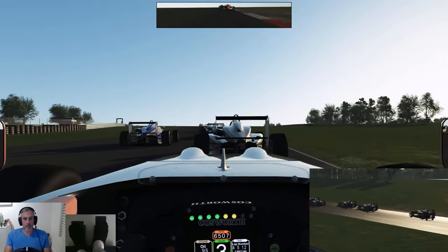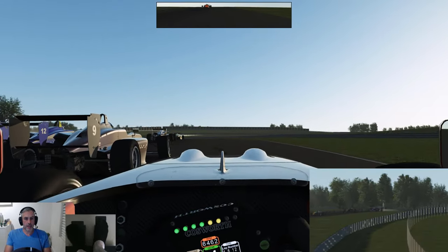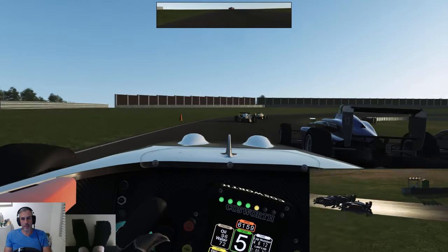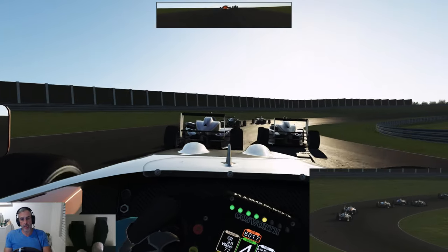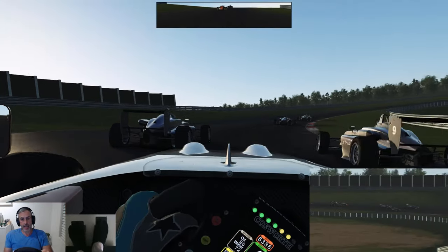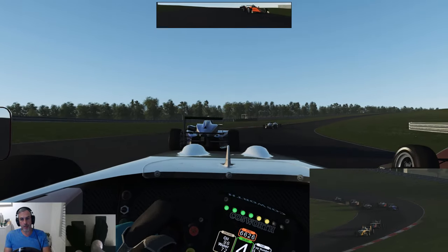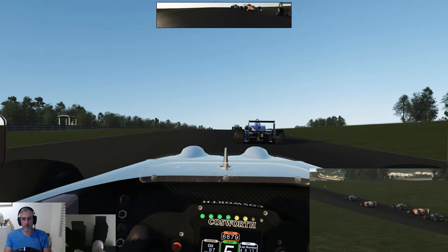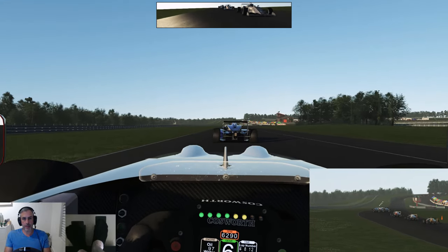So I put some setting changes in that a mate of mine, John Simon in Canada, has recommended to make these cars behave more like real people, and it seems to be working. Like, they're actually attacking each other, which I haven't noticed them do before. Well, not too much before anyway. So they're having a crack at each other and actually giving each other space too.